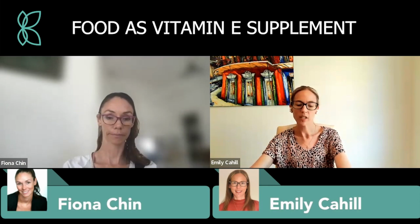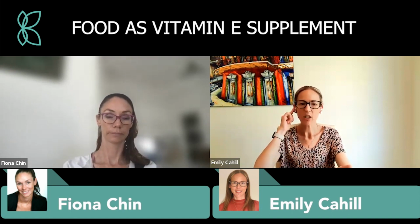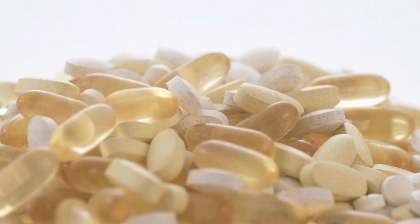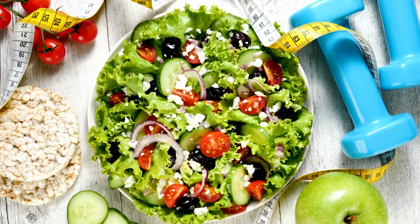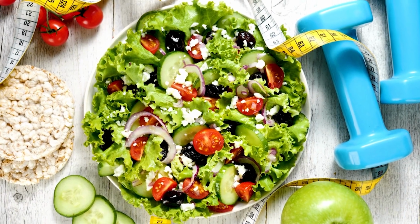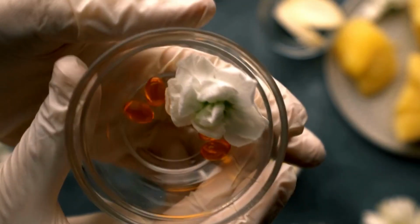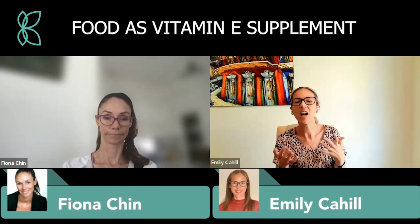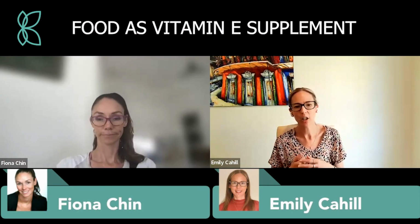I think if you're wanting it for therapeutic effects, like what we're speaking about here, then you would need to supplement. It's going to be difficult to get enough through the diet, because even though we do have foods that contain vitamin E, we don't have any foods that are high enough really that you're going to get that therapeutic dose.